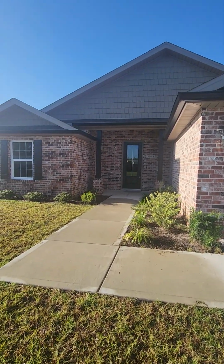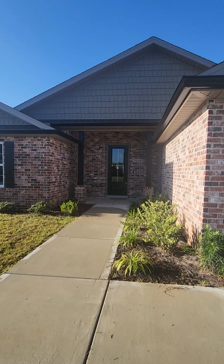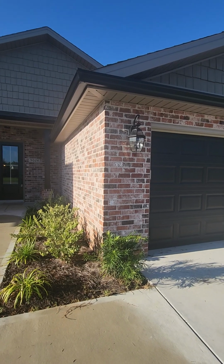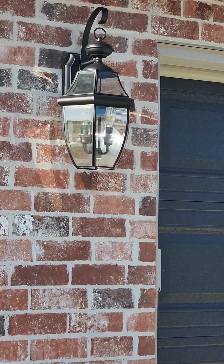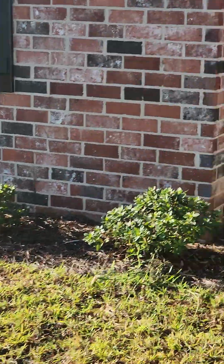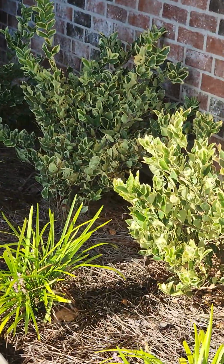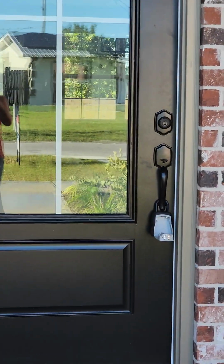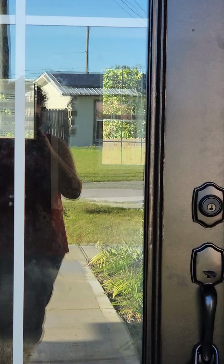You've got a really low maintenance brick front with vinyl shingles, so super low maintenance. Beautiful touches with things like the carriage lights on either side of the garage, and the landscaping is simple but colorful. The front door is gorgeous. Nice and tall, looks like about an 8-foot front door.